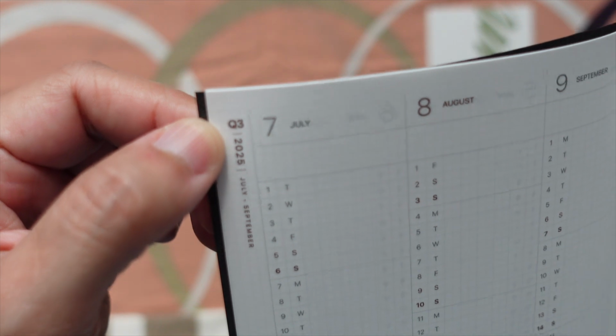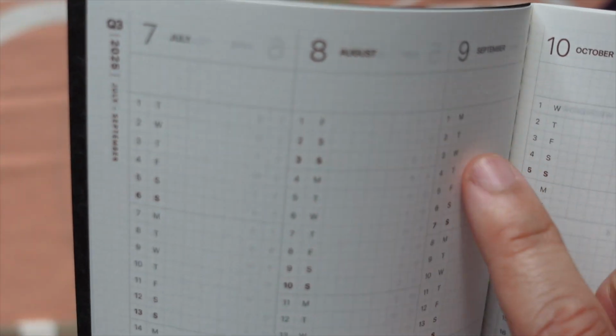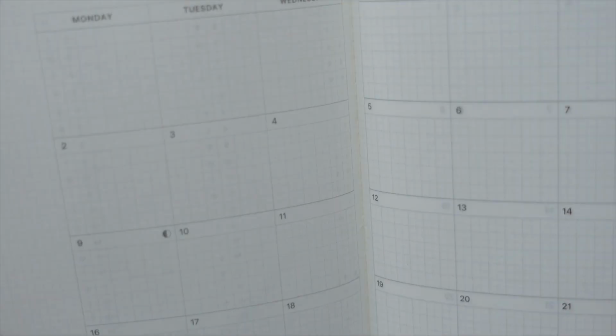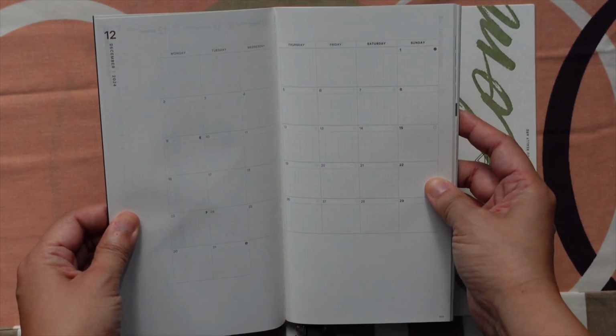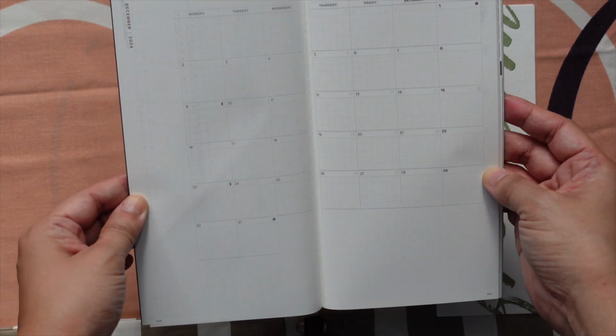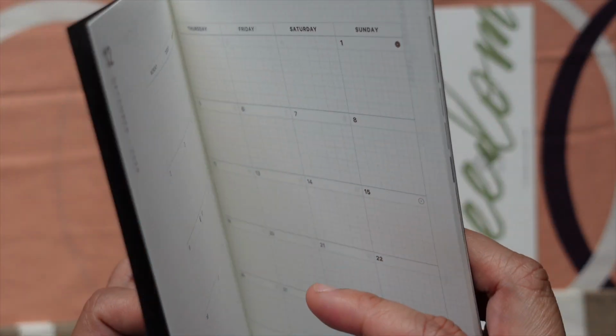Quarter is also printed here, the year and the month coverage. So for this page, it's July to September. In this side of the page, it's October to December. And then you get to the monthly section. Let me just zoom out a little bit. So the monthly section, this is where I think it gets really tricky.